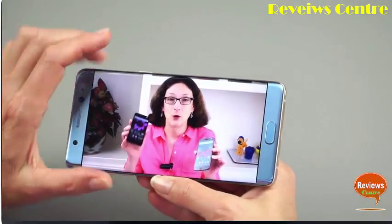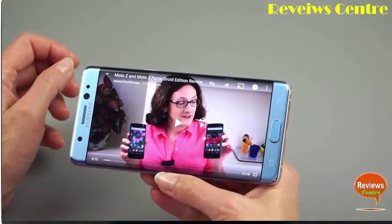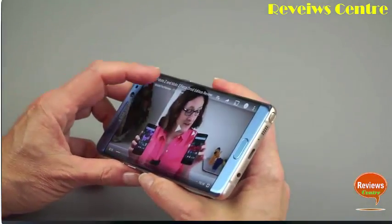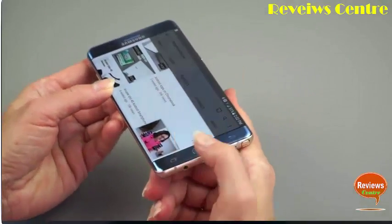This is the Moto Z. And what can I say? For a phone, it sounds fine. It's loud enough to hear if you're in a home environment, someplace that's not too loud. Otherwise, you are going to want to use headphones. This is not an amazing speaker. It's a passable speaker, and it is louder than the S7 and the S7 Edge.